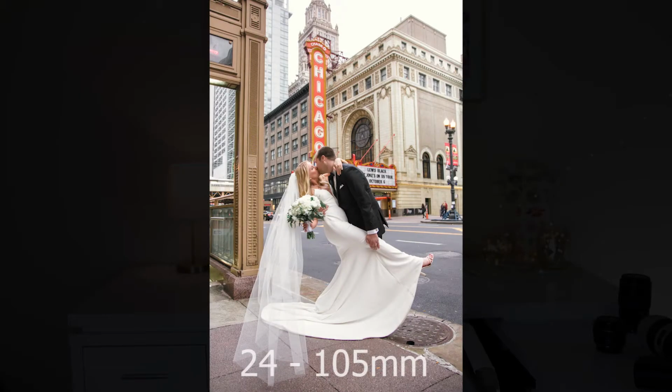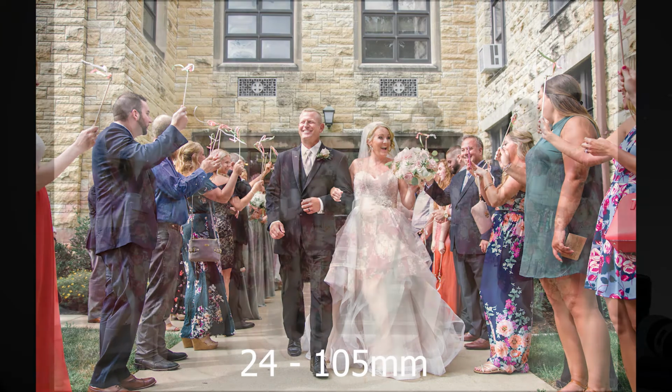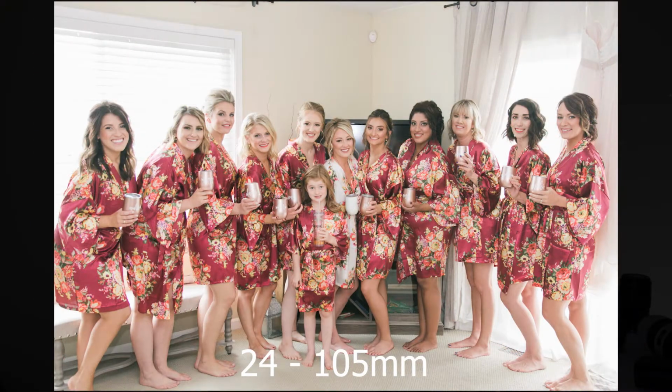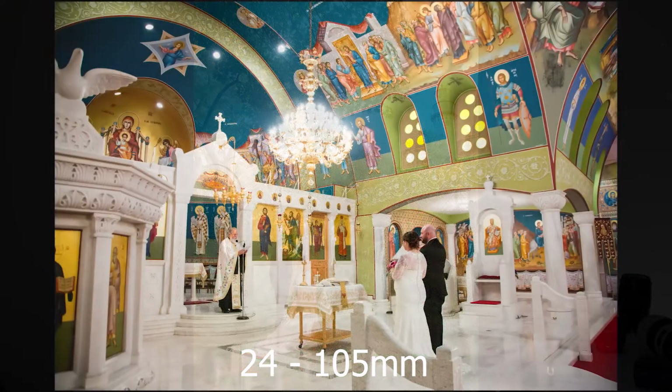With the 24mm, it's super wide. I can get room shots. I can get very wide group shots. If there is a group of family at the reception that's like, we want a group photo and there's only 25 of us, I don't have to be across the room yelling and directing in a very tight space. I can just open it up pretty wide, capture the photo for my clients, and everybody's great.